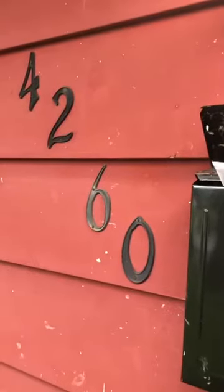This is 4260 22nd Plaza. This is a 3-1, $1,000, about 950 square feet in Gary. It's a good area. This is the living room, open concept, it looks big. This living room is about 22 by 30.